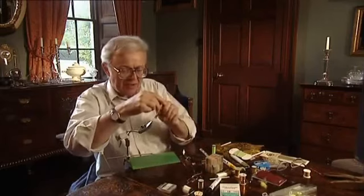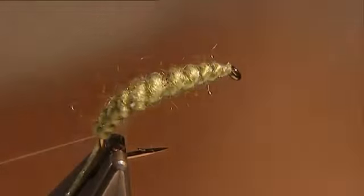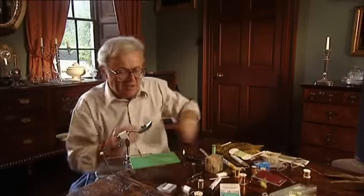Once you get the hang of it, it's no big deal. You can do this quite simply. Just get the waist out of the way. And now I'm ready to put the legs on.